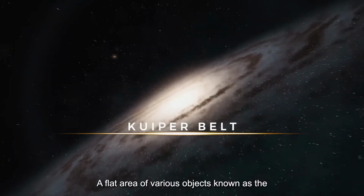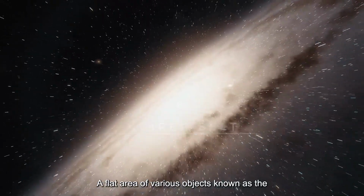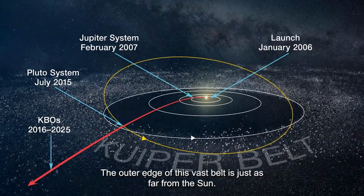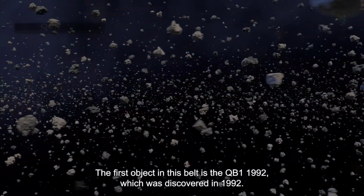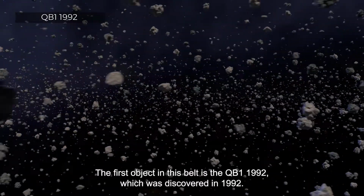Kuiper belt. A flat area of various objects known as the Kuiper belt is located about 6 billion kilometers from the Sun. The outer edge of this vast belt is just as far from the Sun. The first object in this belt is the QB1 1992, which was discovered in 1992.